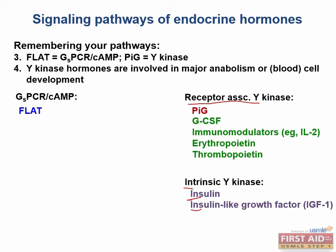Nyuk, nyuk, nyuk. I think it's pretty unlikely that she'll be tested on the other growth factors, but you can remember it pretty easily because they sound like insulin-like growth factor. On a side note, do any of you have any idea why tyrosine kinase receptors are more likely to affect growth and development?